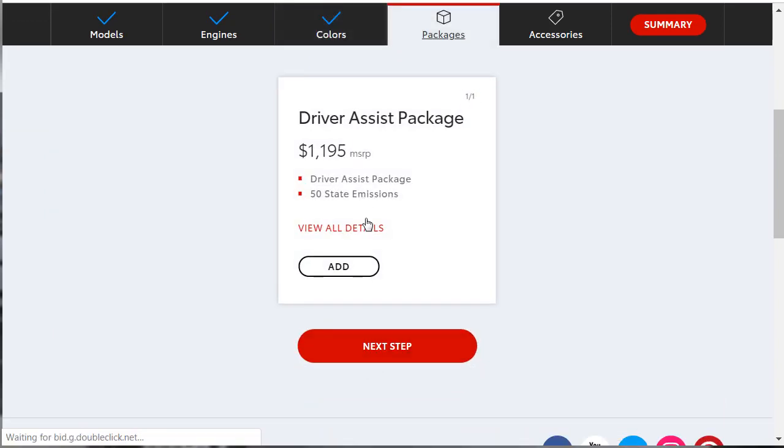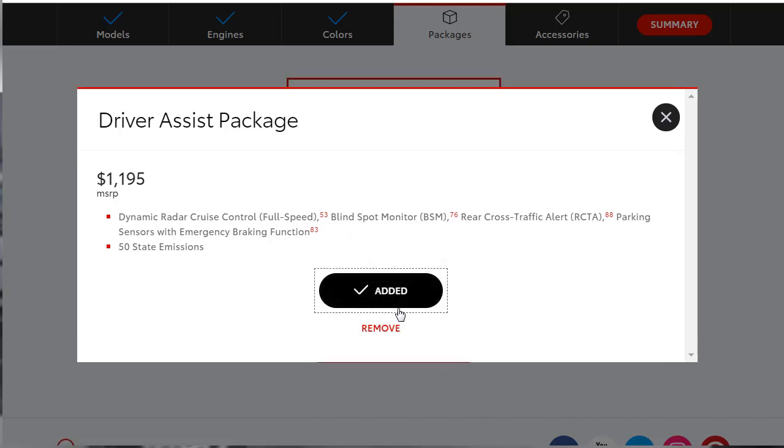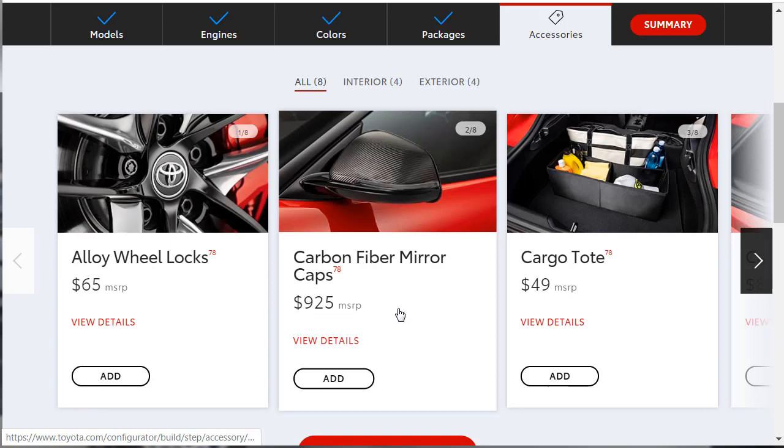Do we want the driver assist package for basically $1,200? That gives us cruise control, blind spot monitor, rear cross traffic alert. Yes, we want all that stuff. Yes, we do. Okay, now let's just go through some accessories, and then we'll wrap it up.